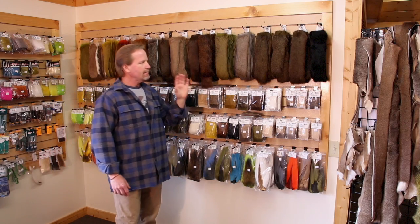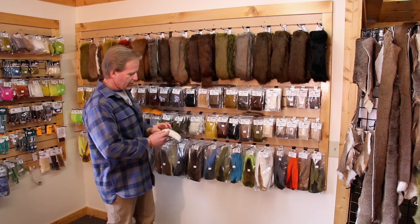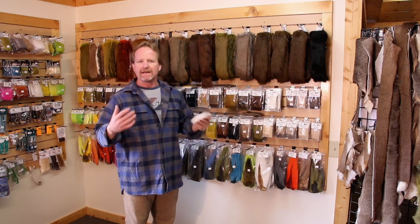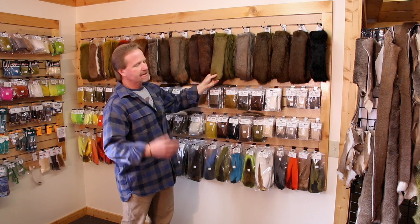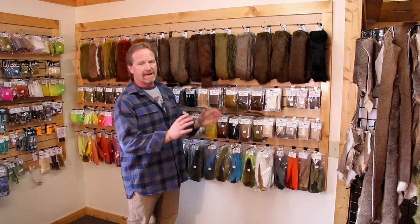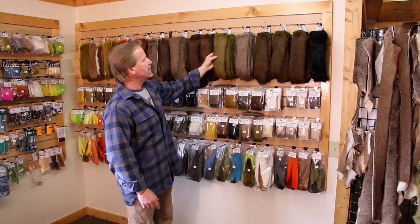Belly hair is what white hair comes from. When you've got the really white hair, it has to be off the belly, and there's simply not enough of it to render a large Primo strip like this. It's really probably one of the biggest questions we get in the shop: why can't I get that big piece of white? And it's simple, there's just not enough of it.